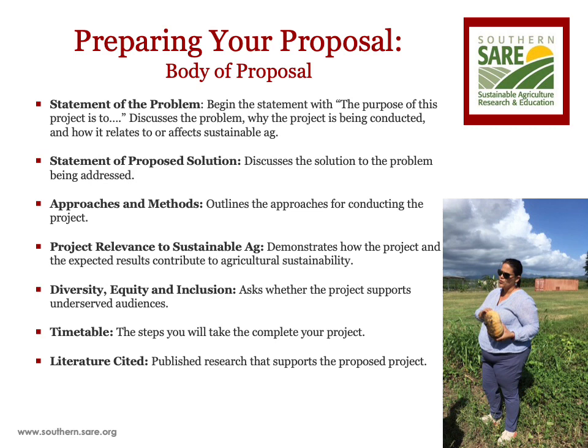The body of the proposal provides details of your proposed research project. It includes the statement of the problem, the statement of proposed solution, approaches and methods, project relevance to sustainable agriculture, a diversity, equity, and inclusion statement, a timetable, and any cited literature.